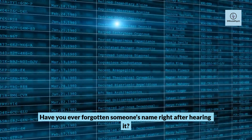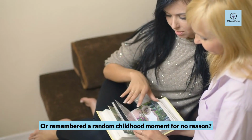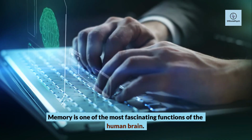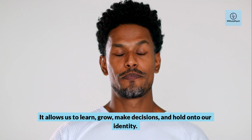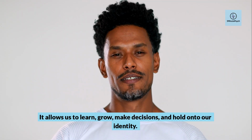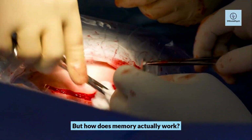Have you ever forgotten someone's name right after hearing it? Or remembered a random childhood moment for no reason? Memory is one of the most fascinating functions of the human brain. It allows us to learn, grow, make decisions, and hold onto our identity. But how does memory actually work?